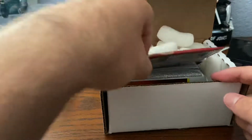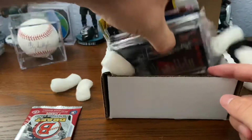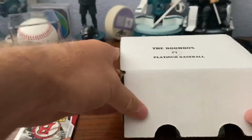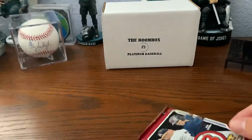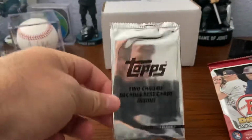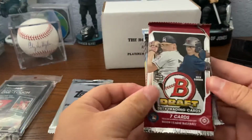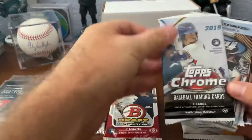Pretty cool stuff. But without further ado, they had to put this in differently because there are so many packs. You like to see that. As someone who cannot find packs anywhere, it's nice having hobby packs shipped directly to your house. Here's our one touch, 35-point black, and look at that, we got the topper pack for the jumbo. That's cool.